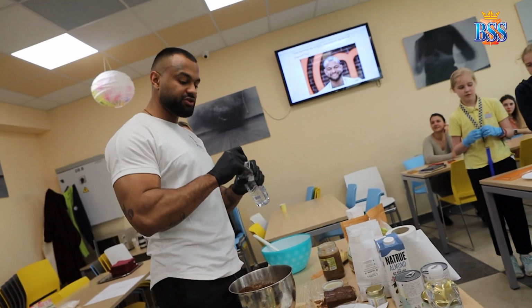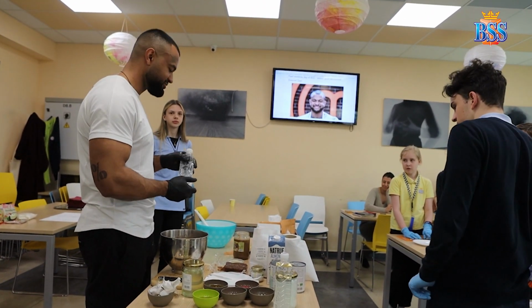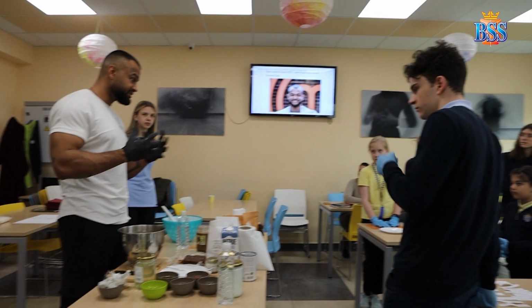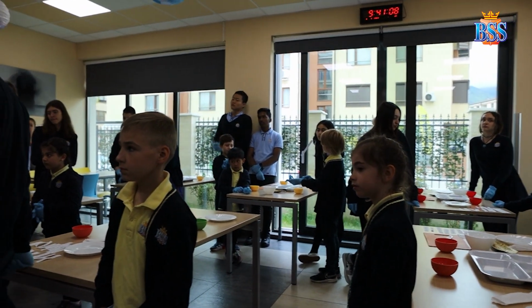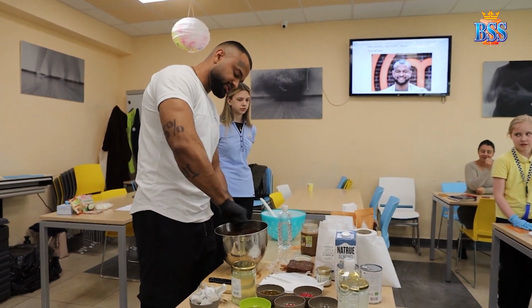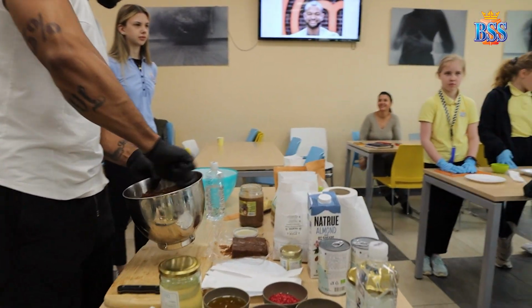When you add water to the coconut oil, you strengthen it because it gets colder and gets tighter. So that's what I'm doing now because I want to get the right consistency. I'm adding water to the coconut oil. As you can see, it gets thicker and thicker and thicker.